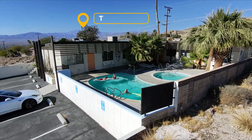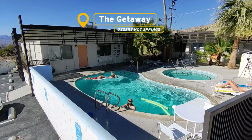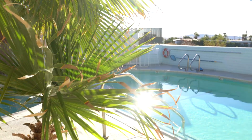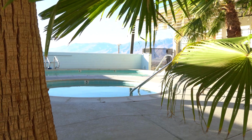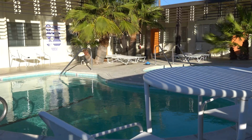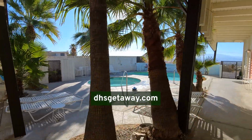We were invited to stay at the Getaway, an apartment hotel in Desert Hot Springs. The mid-century style complex has 5 units that surround a beautiful courtyard with a pool and hot tub. Rooms can be booked at dhsgetaway.com.